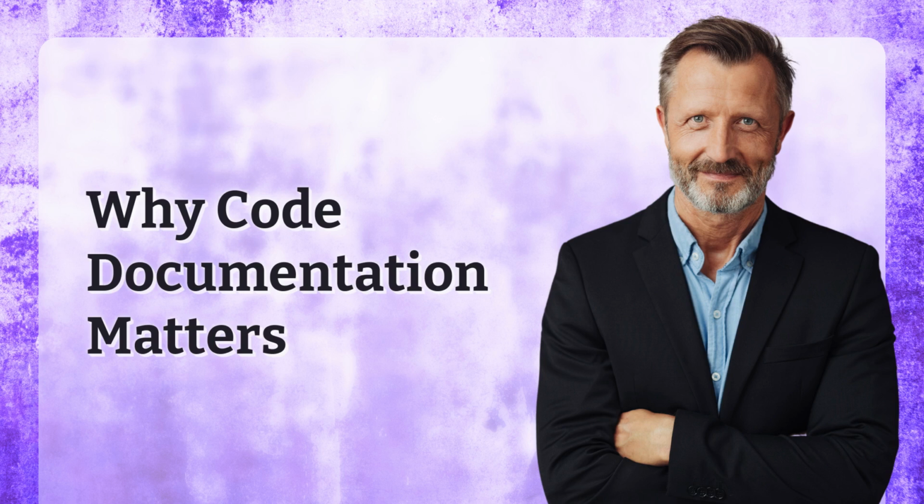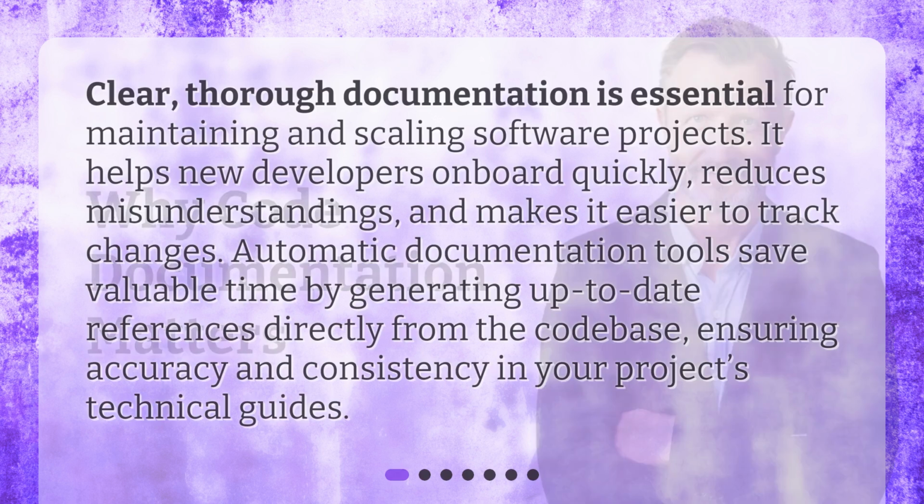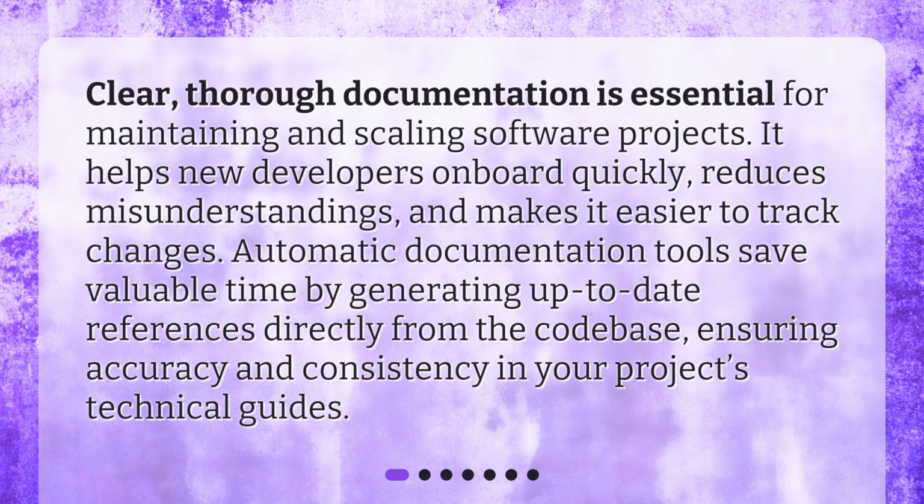Why code documentation matters. Clear, thorough documentation is essential for maintaining and scaling software projects. It helps new developers onboard quickly, reduces misunderstandings, and makes it easier to track changes. Automatic documentation tools save valuable time by generating up-to-date references directly from the codebase, ensuring accuracy and consistency in your project's technical guides.